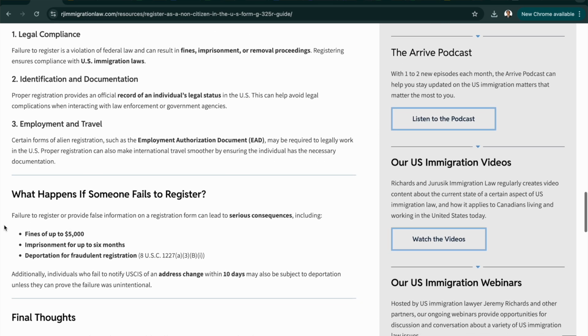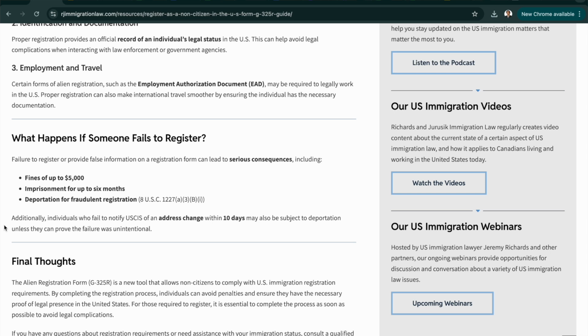Now, ignoring this registration requirement is a big deal. So make sure if this rule applies to you that you follow it, because there are severe immigration consequences if you fail to do so. And according to the Department of Homeland Security, if you fail to register, you will receive fines up to $5,000, up to 6 months in jail time, and possible deportation for fraudulent registrations.